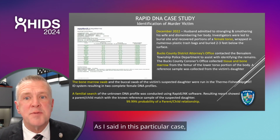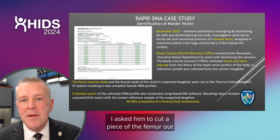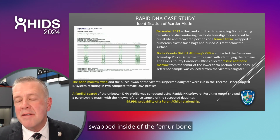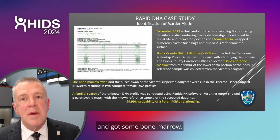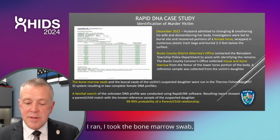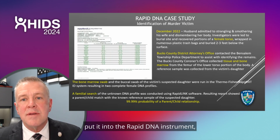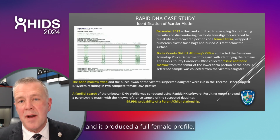As I said, in this particular case, I asked them to cut a piece of the femur out, and then we just took a regular cotton swab, swabbed inside of the femur bone, and got some bone marrow. I brought that back to my police department. I took the bone marrow swab, placed it right into the cartridge, put it into the rapid DNA instrument, and it produced a full female profile.